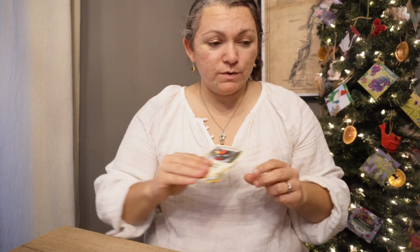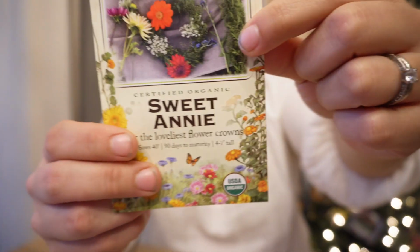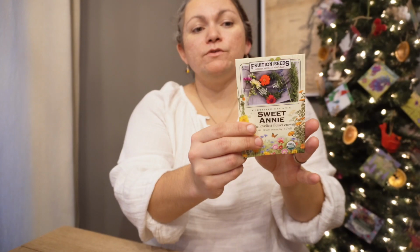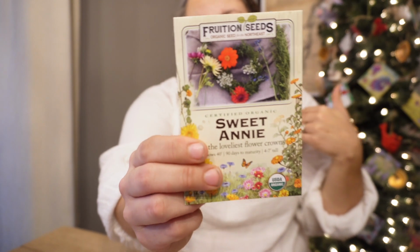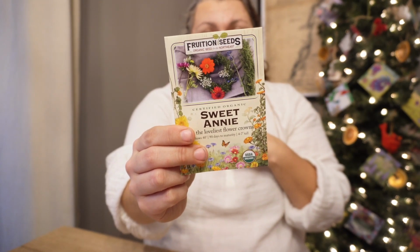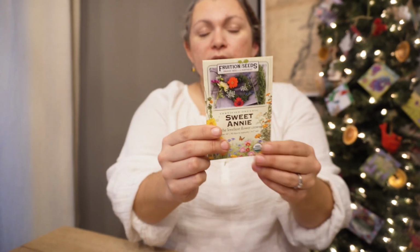Okay, so let me show you this one next. This is Sweet Annie. There's a bunch of things in the picture. It's this one here, I believe. It's a filler, and they say, at Fruition, it makes a wonderful base for flower crowns. It's a type of Artemisia, so Artemisia annua. And it's supposed to smell really good too. So yeah, I've got it to be filler and also maybe to make flower crowns because that does sound fun.